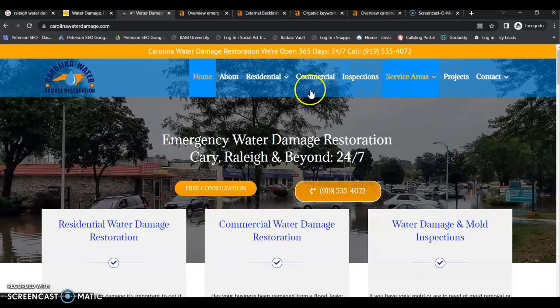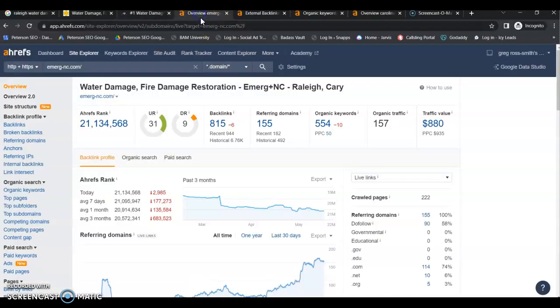The next part of that is going to be your search engine optimization. Now, this is Ahrefs, which tells how your website is performing. You have a website score of 9 out of 100 in Google's Trust Flow, which isn't great.